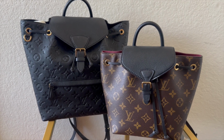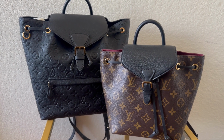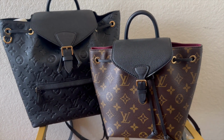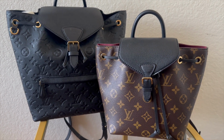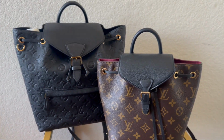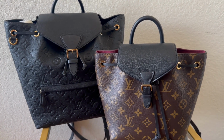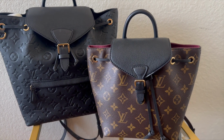You have a canvas style, you have the Empreinte style. I think it's really based on what you prefer to wear. There's a cream color in this. You can also get the vachetta leather as well, but I do not ever want to purchase vachetta leather if I don't have to. Personally, I would rather get the black, because one, it matches a lot better with my style. I wear like 90% black in my closet, but two, I just don't like the upkeep. So I loved this combo. I think it's absolutely beautiful. I honestly really love this bag in general.